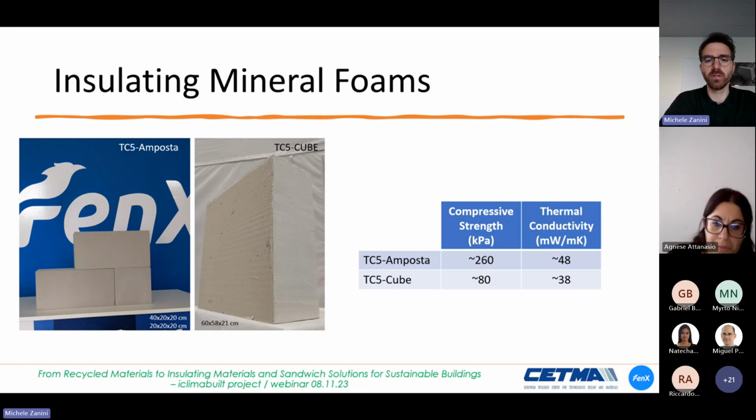For that reason, two different formulations have been selected. On one hand, we had a compressive strength of around 250-300 kilopascal and a thermal conductivity slightly below 50 milliwatts per meter Kelvin. Then we developed a more insulating solution for test case 5 for Cube, where the compressive strength is lower, around 80 kilopascal, and the thermal conductivity is below 40 milliwatts per meter Kelvin. Particularly here, we measured around 37, 38, and then I rounded it up to 38.